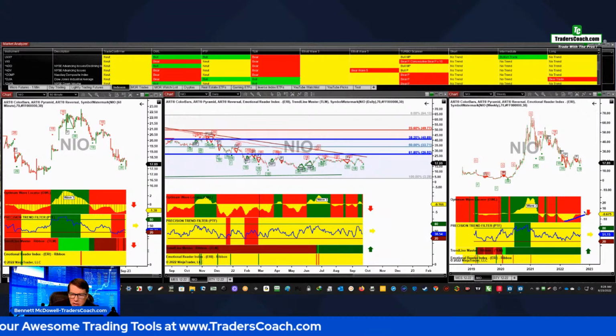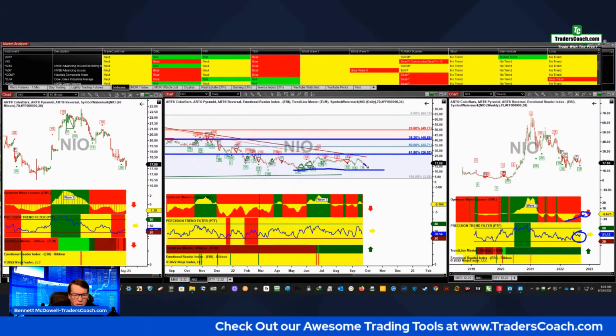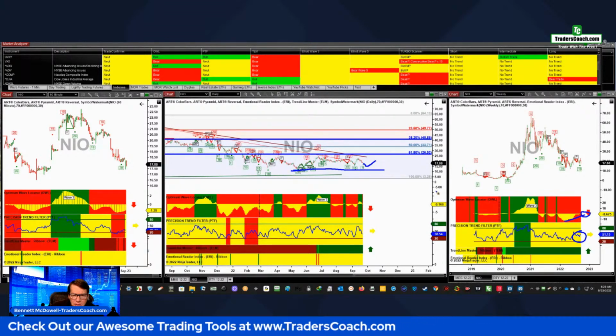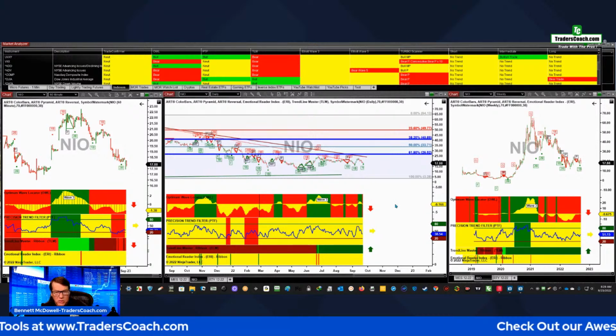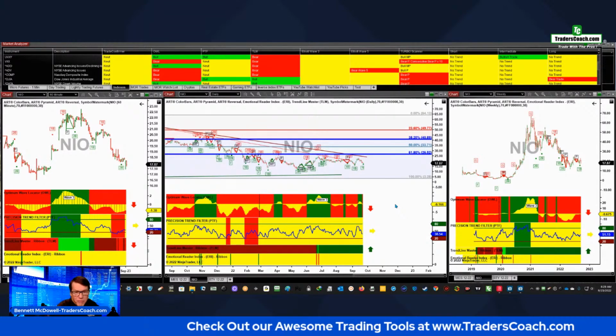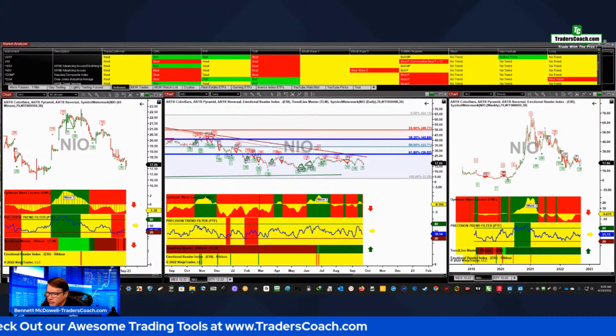This is getting very close to going green. We have no red down here. And let's see if this bottom holds. It could come down a little bit more and then turn around, and that bottom could hold. If that happens, that's a big plus. So I would watch this very closely. I'm going to even put this on a watch list as well. Everybody should put that on a watch list. All right, so thank you for that.